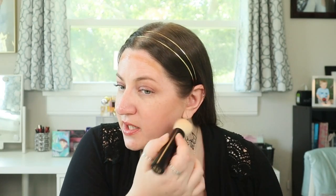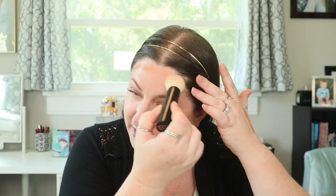I've enjoyed it since I got it. You can go ham on it. I don't think it takes a degree in blending to make it look good. I just feel like it's idiot proof, and I really like it for a light bronze, even though I love wearing more makeup than this on an everyday basis.